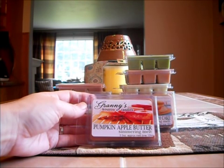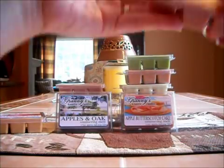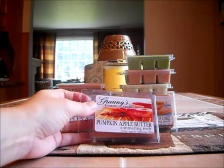What hers reads for the description, pumpkin apple butter fragrance will put you in the mood for the holidays with top notes of orange, apple, pear, pineapple, and cherries, middle notes of pumpkin, cinnamon, nutmeg, and clove, with base notes of warm vanilla. Wow, that's a lot in there, huh? I just get apple, I get some pumpkin.